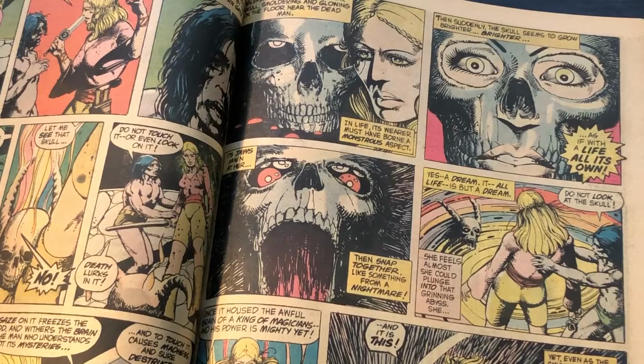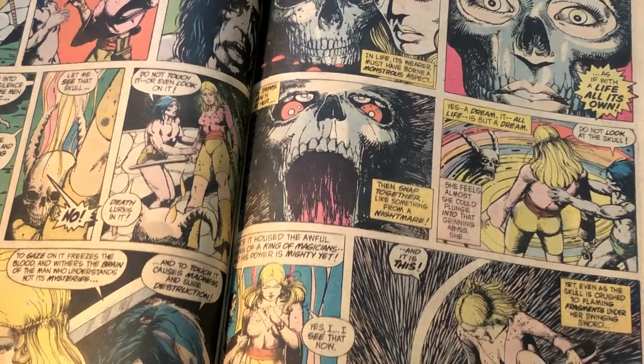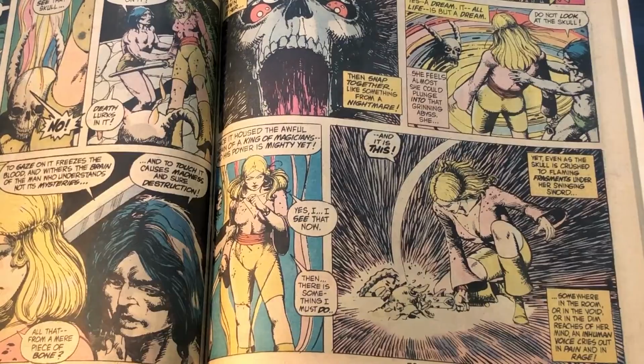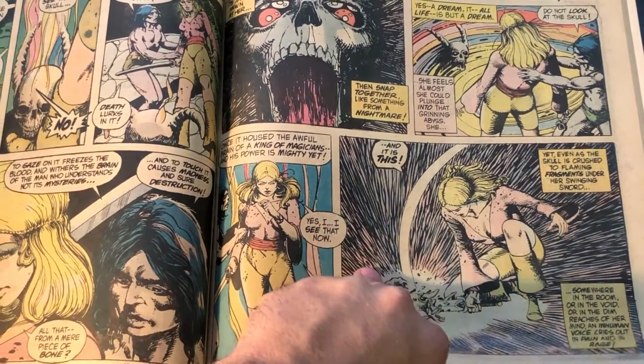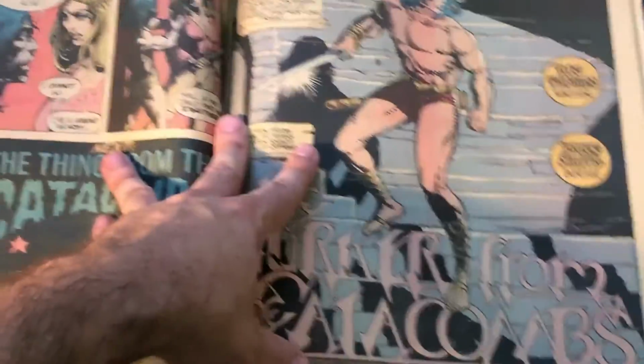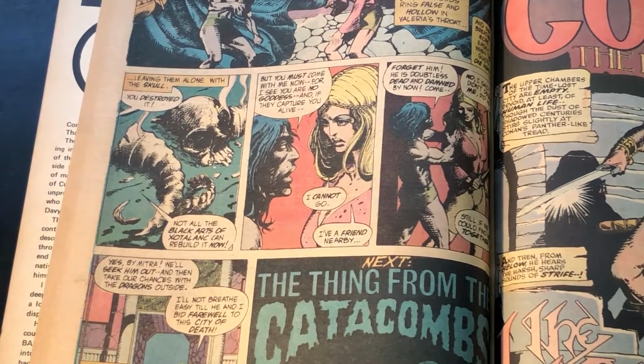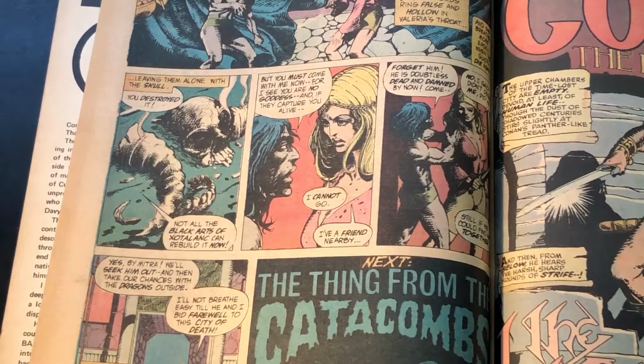It snapped together like something from a nightmare. But then he's like, don't look at the skull, but she's trying to resist it, and there's this fear in her now, and then she smashes it. Really good panel here. The whole sequence is really good. And so she smashes it, and he's like, the dark gods are going to be angry with you that you did that. And then he's like, we got to leave.